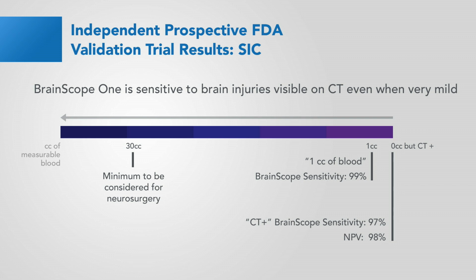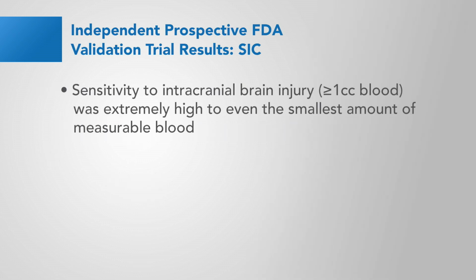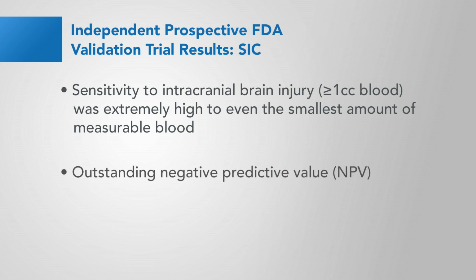So BrainScope 1 is sensitive to brain injuries visible on a CT, even when they're the most mild and the least amount of detectable blood. Sensitivity to intracranial brain injury, that's any blood greater than or equal to 1 cc, was extremely high to even the smallest amount of measurable blood. Outstanding negative predictive value of 98% adds confidence to your ability to determine whether somebody requires a CT scan or not.